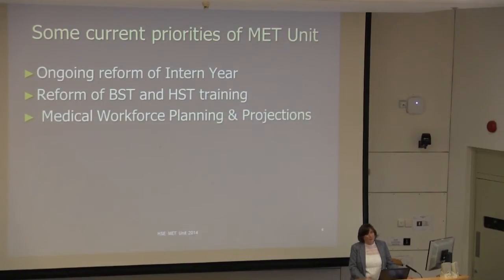The other priority that we have at the moment is that of workforce planning and projections. I mean, we've been tasked by the Department of Health of putting in place a workforce plan to ensure that we're training the right amount of doctors for the right amount of specialties at the end, so that we know in 20 years' time as much as we can how many cardiologists we need, how many paediatricians we need, and we're adjusting the training numbers accordingly.